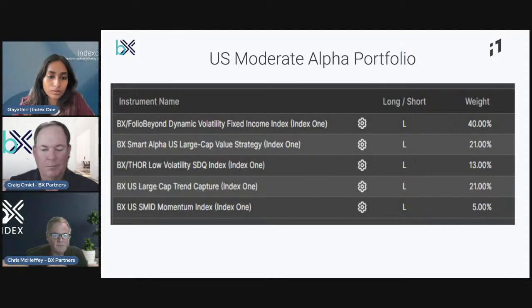We love the Folio Beyond fixed income solution. We have a number of great fixed income solutions, but this one worked great with this package of equity strategies. The Smart Alpha large cap value strategy is a very novel approach to delivering performance in stock with the value factor. The large cap trend capture is a very specific kind of momentum, and it tends to be very growthy. So now you've got your value-y side, you've got your growthy side.